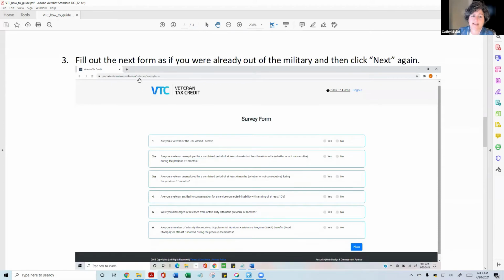Then you fill out the next form as if you are already out of the military. That's really key. If you put a future date, it's not going to calculate the tax amount. If you put in today's date, it will calculate a tax amount. And when you actually do transition, that tax credit will probably be exactly the same, or it will get larger. If you are doing this just a few weeks or a few months before you transition, it will end up being the same amount. And the person who put this portal together told me to tell you to put it in for today's date so you actually see a tax amount. So then your future employer can also see that amount.